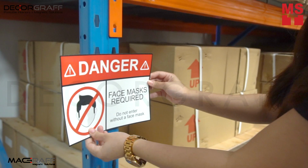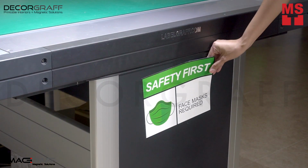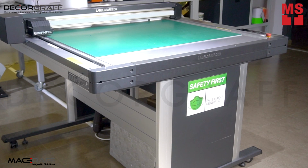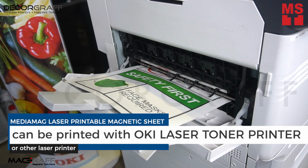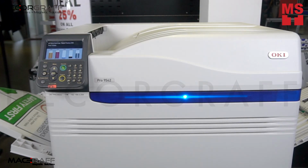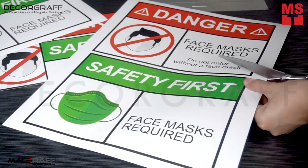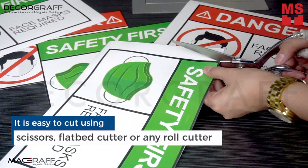The easiest way to convey your message is to print on a laser printable magnetic sheet. You can customize your message and print with an OKI laser toner printer or other brands. You can cut using a scissor, roll cutter, or any flatbed cutter.